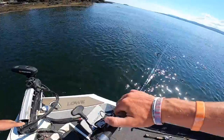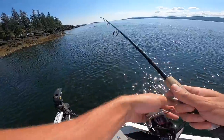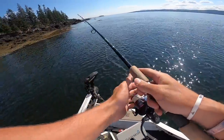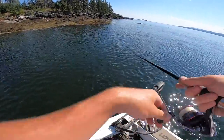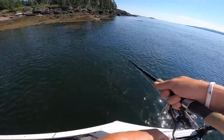I mean, that looks good on the bottom. Oh, we got a bit of a rip here. Not a rip, but it's got moving water. Throw a topwater frog in this? What do you think? Looks damn good for it. A lot of places for fish to hide in this stuff. Keep that up, Kyle.